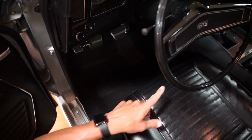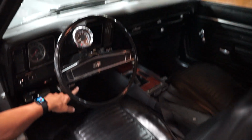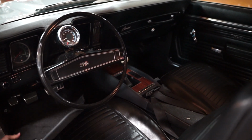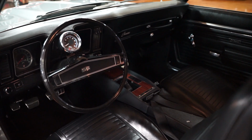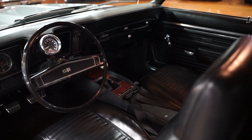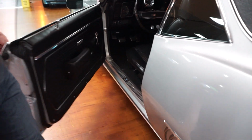Three pedal car, like I said. Does have a tack here on the steering wheel and some aftermarket gauges that we'll find out if they work on the test drive when we drive it. Center console's in good shape. It's a nice looking car both inside and out. We'll take a closer look at the interior when we are on the test drive in the car.